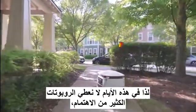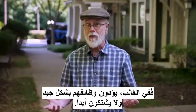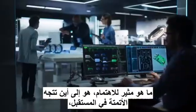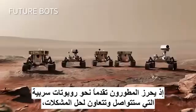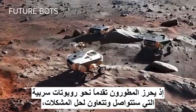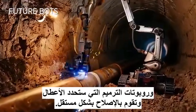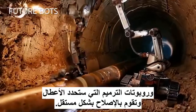So these days, we don't give robots a lot of thought. For the most part, they just do their jobs well, and they never complain. And what's fascinating is where automation is headed in the future. Developers are making headway towards swarm robots that will communicate and collaborate to solve problems, and patching robots that will autonomously identify damage and make repairs.